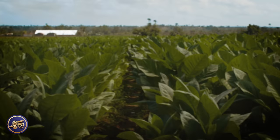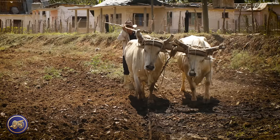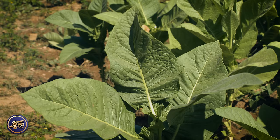Our journey today begins in Vuelta Abajo's beautiful sun-grown fields of Pinar del Rio, where the region's fertile soil, high humidity, and abundant sunshine create the ideal growing conditions for tobacco, allowing the leaves to develop the renowned full flavor and beautiful aromas.